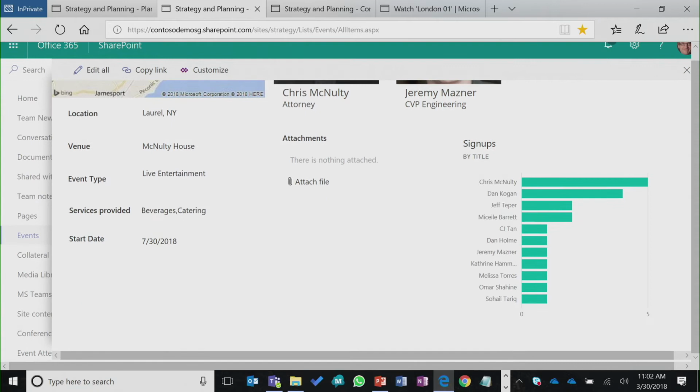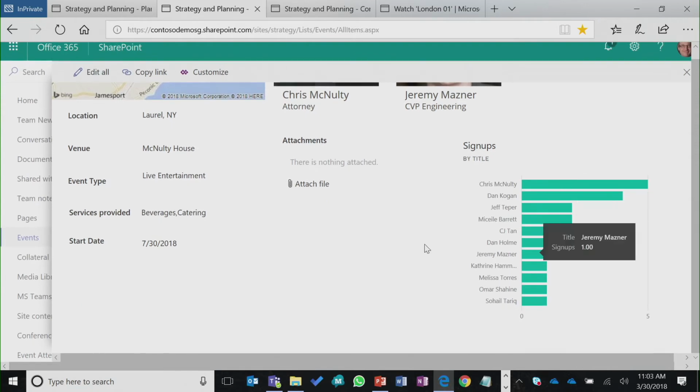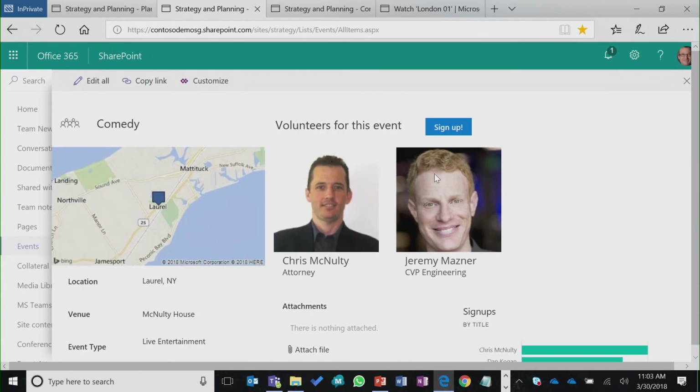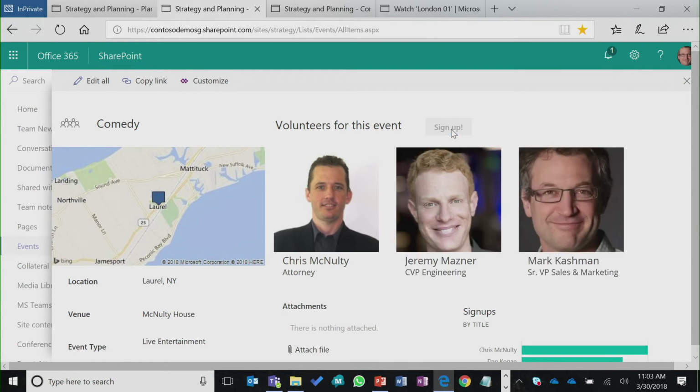But on the right-hand side, you'll see that we're actually pulling how many people have volunteered for different things and give a really nice dynamic experience in the tab itself. If I needed to, and this is what I want to do, I can sign up for this. That's going to go out and do an Active Directory lookup, put in my face here by nature of how this form was designed. And now it's going to go and send an email to the team that's managing this event and let them know that they have all 3 slots filled up.